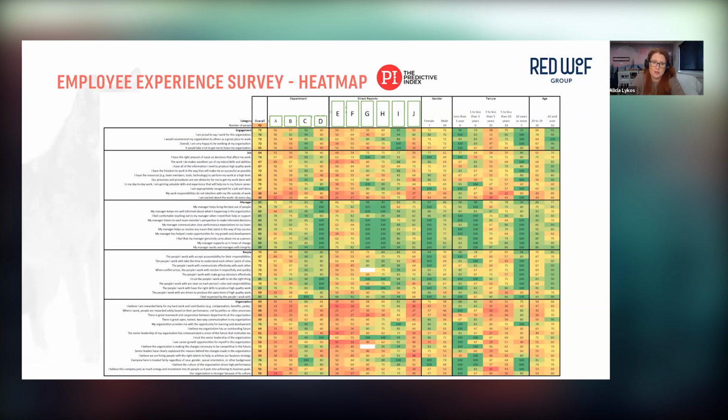It helps us make more informed decisions or present more informed situations to organizations to make better decisions. Because there's no point collecting data if you're not going to do anything with it, right? And staff also don't respect organizations who just keep surveying them and don't do anything about it.